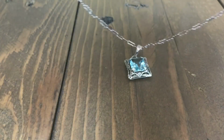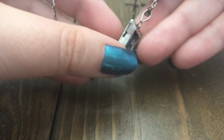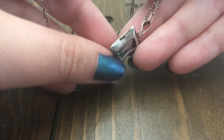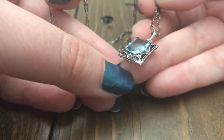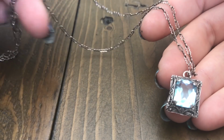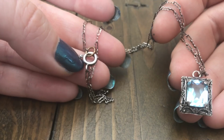My absolute favorite thing, though, that I found in there, I kind of screamed when I saw this because I love it and I'm keeping it. It is this pendant, and these aren't marked at all, but you can tell how old they are. And this is what it looks like on the back and the front. And then it's got, I've heard somebody say paperclip chain. I don't know if that's the real word for it or not.